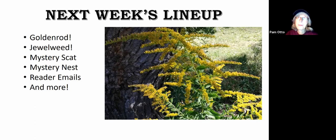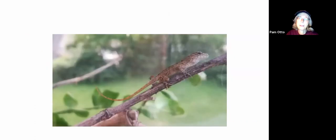But before we sign off for tonight, I've got a couple of things I also need to share with you. You might remember Little Mac. He was the brown anole that Laura McKinsey found in her living room. Oh gosh, this was two and a half months ago or so. He had emerged from a potted plant that had been recently purchased and added to the windowsill.